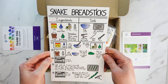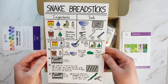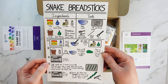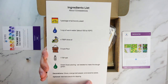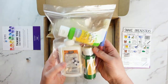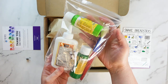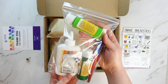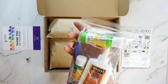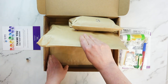And then we have this recipe to make snake breadsticks. How cute is this recipe with all the pictures on it? And there is the ingredient list. And first, in this clear bag, we have some paints, glues, paintbrush, some googly eyes, and it says on the card here that these items are for most of the craft projects.